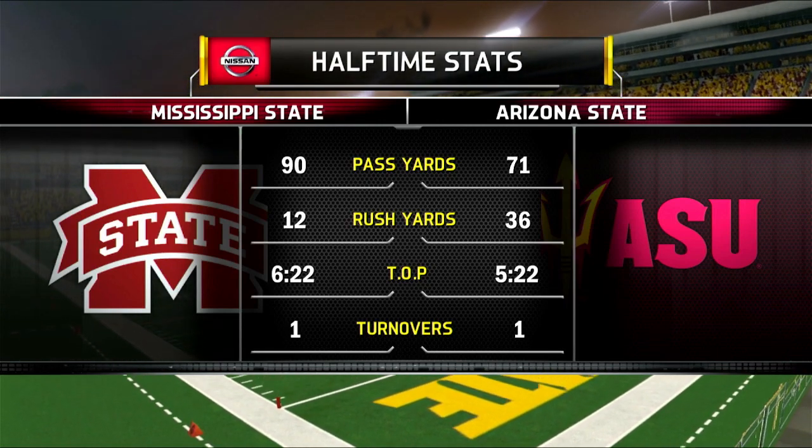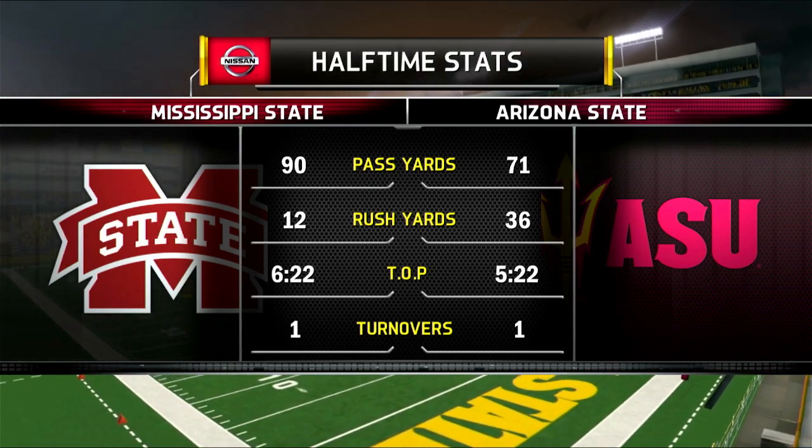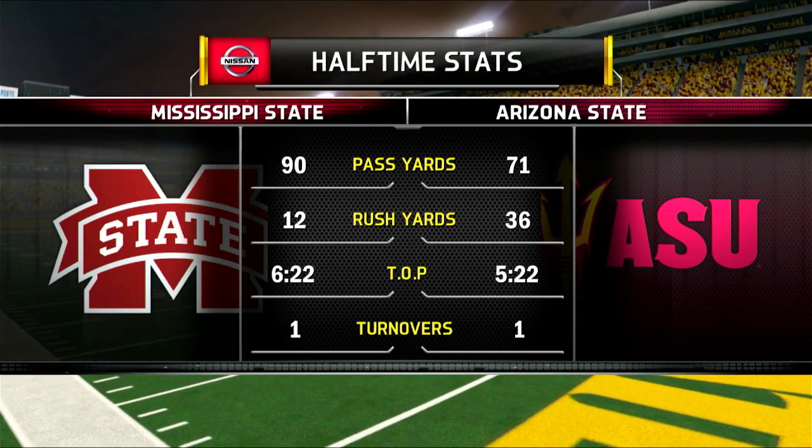David and I will be keeping an eye on your game and everything else going on in the country here in our palatial and comfortable surroundings in the studio with the best seat in the house. Belongs to Brad Nessler and Kirk Herbstreit.